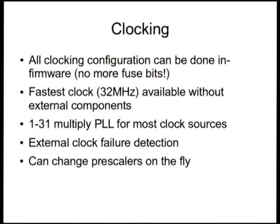Clocking. Probably one of the things that frustrates me the most about the mega is that if you want to run it at its full clock speed, you have to have an external crystal. And in order to make it use an external crystal, you have to set fuses. The fuse system with megas is not particularly pretty. It's very easy, if you write the wrong fuses, to end up locking yourself out of the chip, because there are a bunch of lock bits for application protection, and there are a bunch of bits to actually disable the programming interfaces as well. Thankfully, you don't have to do that on an xmega anymore.